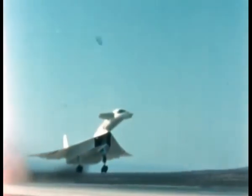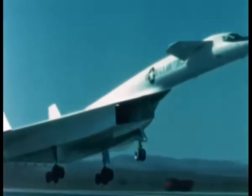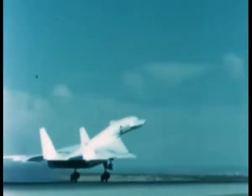Inlet ducts, bypass doors, and ram air scoop were successfully operated. On this 1 hour 37-minute flight, the XB-70A maintained supersonic speeds for 1 hour.